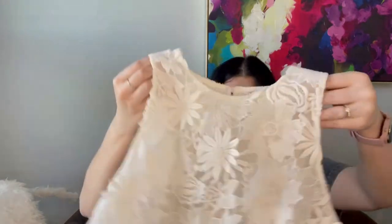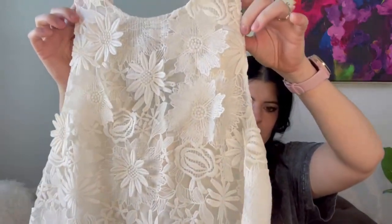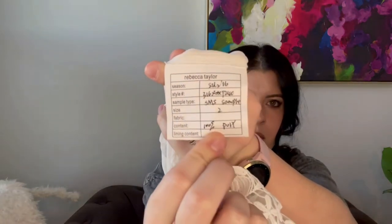I didn't realize this was new with tags until I was checking out, but this is Rebecca Taylor. Really pretty lace overlay blouse. Rebecca Taylor used to have their sizes right on, like, in a little metal dot. This was interesting. I almost think it's a sample tag. Yeah, season is summer 16. Has a style number, sample type. Says SMS sample, size 2. It's 100% polyester. Interesting. So there you go, size 2.